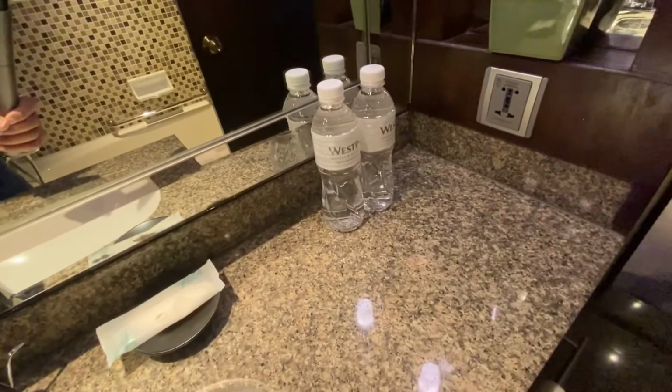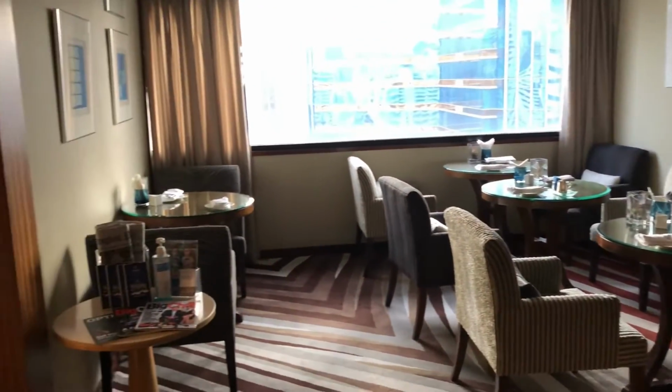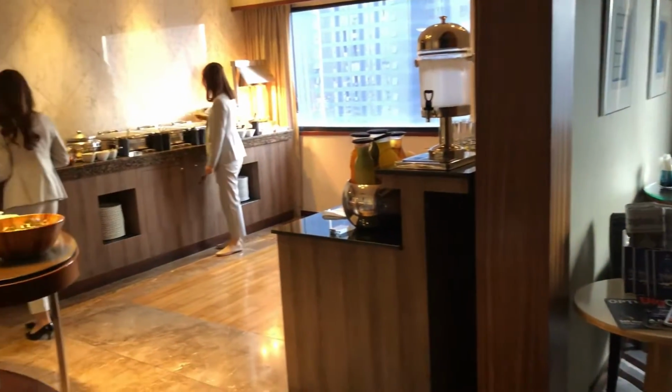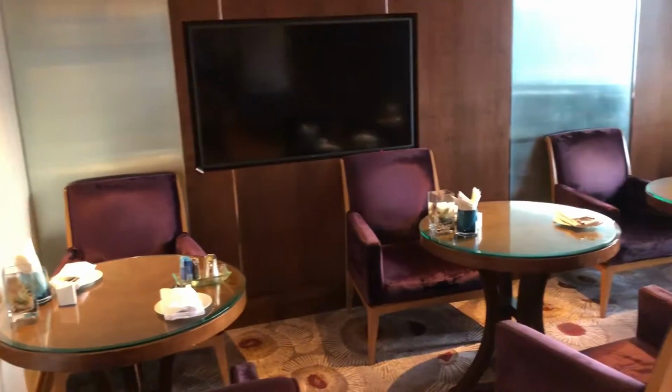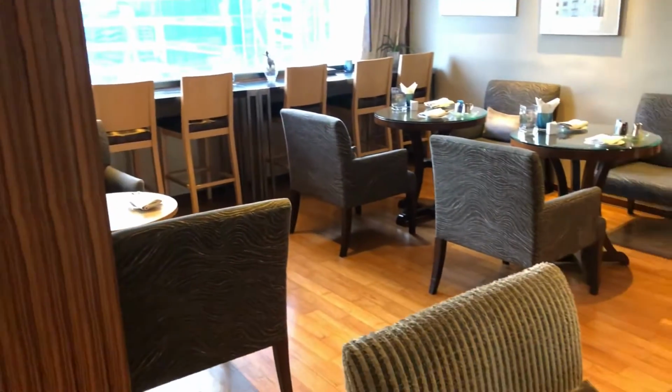With the room tour now complete, let's go back to the lounge and have a closer look. The lounge is located on the 24th floor and has a capacity of 42 guests. This doesn't sound like a lot, but the hotel itself only has 362 rooms, so it's not too bad.